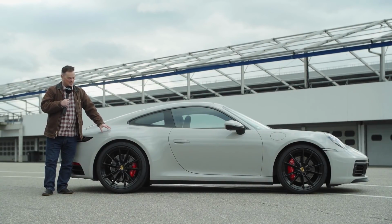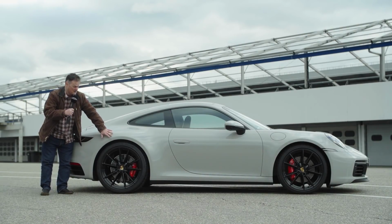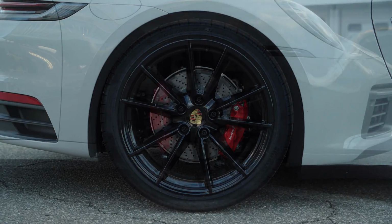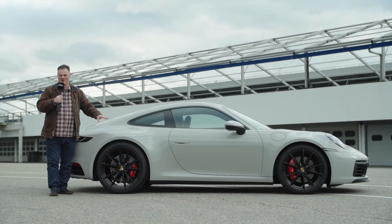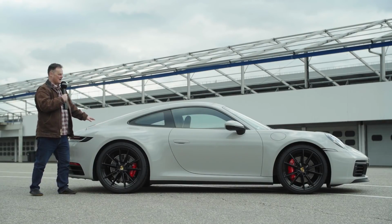That's significant because if you have a look here, we have larger wheels at the rear than at the front. Now later on we're going to have the chance to talk to the engineers and ask them, I really want to know, is that necessary from an engineering perspective, really? Or is that to enhance the visual aesthetic of the car? Because for me, it works absolute wonders.